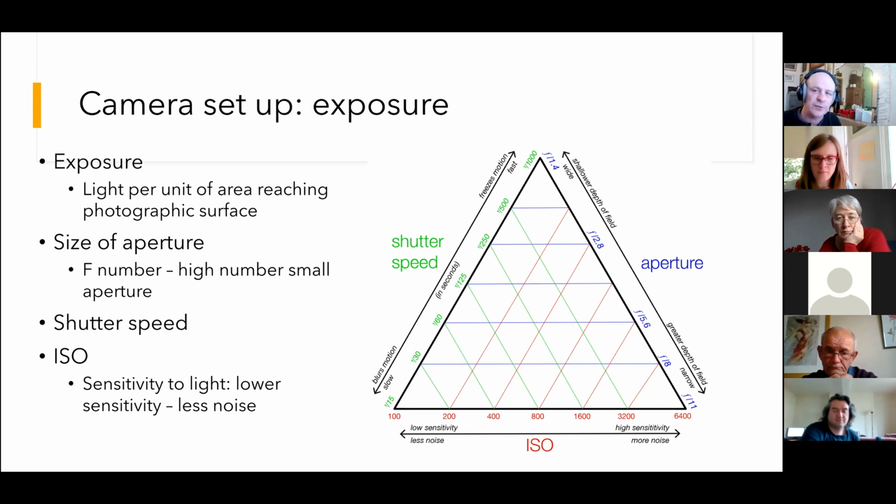It lets us do photography in low light conditions, but there's a price to pay. The higher the ISO number we use, generally the more fuzzy the picture is. So we want to keep the ISO number small. Okay, so because we want to keep the ISO number as small as possible, and we want to keep the aperture small as possible, we need to have a high shutter speed.